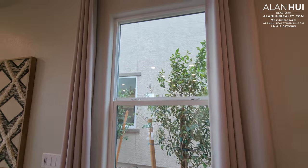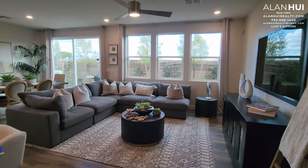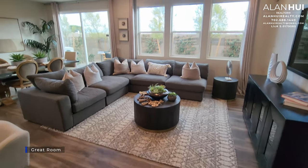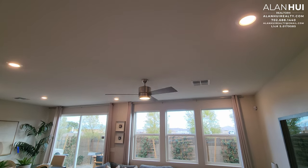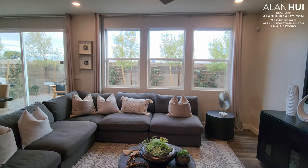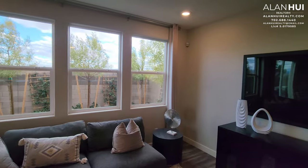One thing I highly recommend doing is upgrading to the 9-foot ceilings. It makes a huge difference. This space here is a great room. A pre-wire for a ceiling fan and LED lights are not included in the great room, but they are optional. The great room walls have 3 windows facing your backyard.